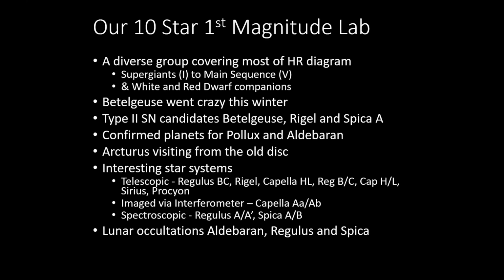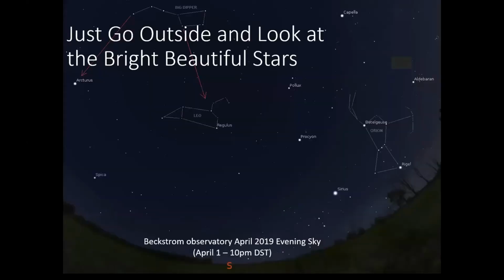So go out on your evening socially distanced walk, look in the sky, and find these 10 stars with all of this in mind, or just go outside and look at the bright, beautiful stars. Thank you.